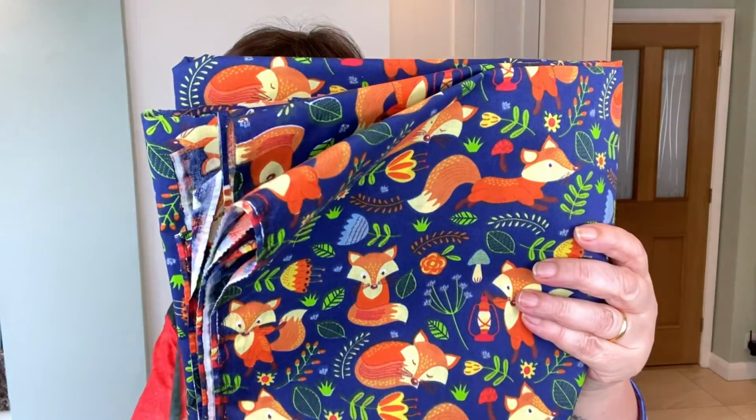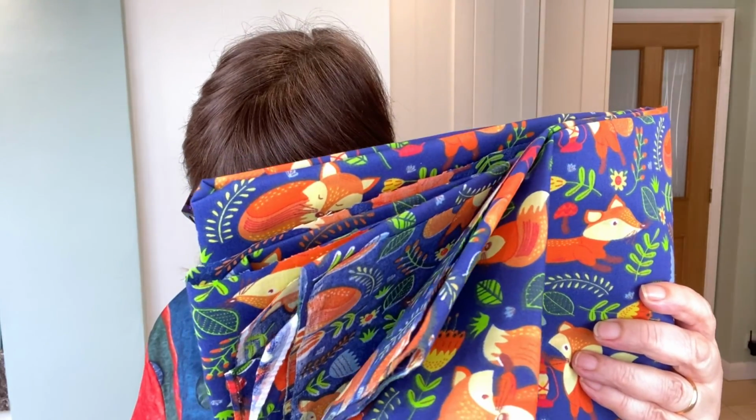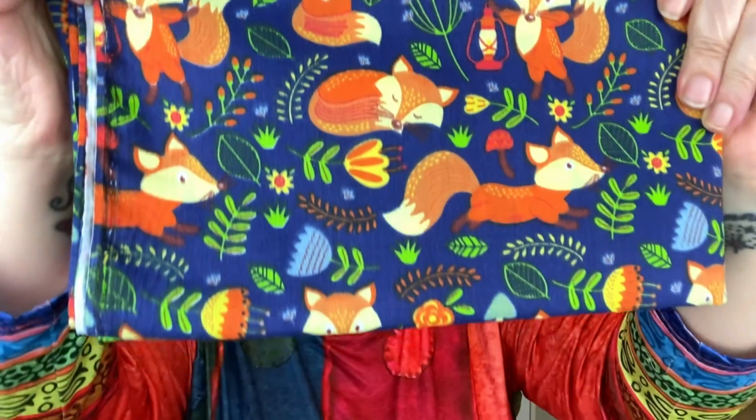And then, oh, look at this, isn't it gorgeous? This is also a poly cotton, and this was £2.25 a metre, and that's for making covers as well. But the rest of it I should be making basket type stuff for my studio, for my craft room.